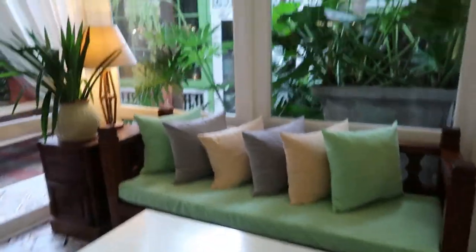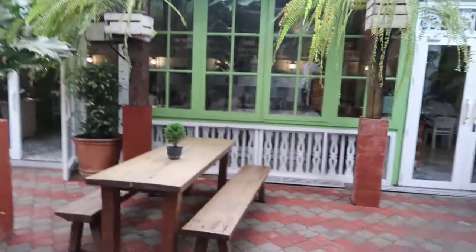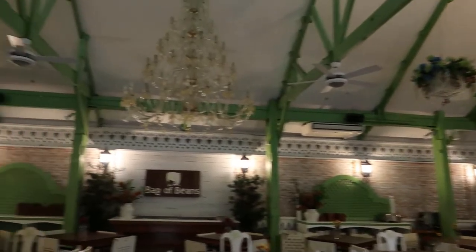Very cute nook waiting area. Thank you. This breakfast area can hold 160. And I believe they also do functions for weddings.